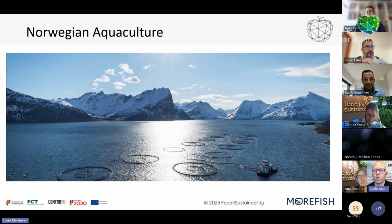Just a quick overview of Norwegian aquaculture. Maybe most of you know that we're a big salmon producer, and unfortunately, it's almost the only species we farm. We have some other species as well, but not nearly the volume that salmon is. And this is a typical salmon farm, sea cage farming in a fjord or in the ocean. This can produce around 8,000 tons of salmon per year in these cages.